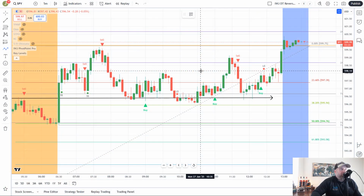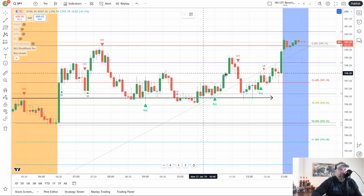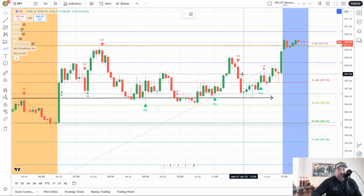Okay, guys, so here we are on the 5-minute SPY chart, and this is what we use for day trading. If you're not familiar with the indicator, it is called Invest with Jacob Pivot Point Pro. We have it right here. If I turn it off, you'll see the sell and buy signals go away. Turn it back on, they come back on the chart. And this is what we use to day trade and swing trade.